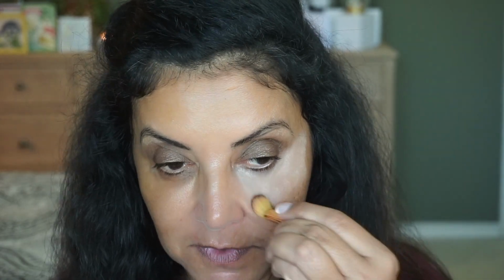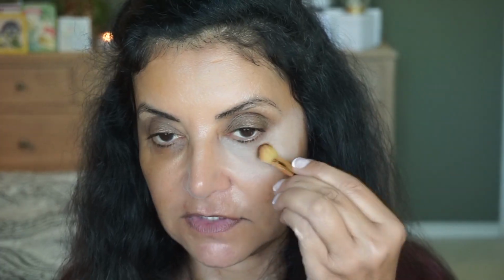Yeah, but let's see how it works underneath my eyes. Now there is a brightness to it, I will say that, maybe because it is light. I don't know if it's covering the dark circles right here. Yeah, I shouldn't have gotten 40, but I did. But this way you can see the difference. But yeah, this is too light for my skin tone, even in the winter.